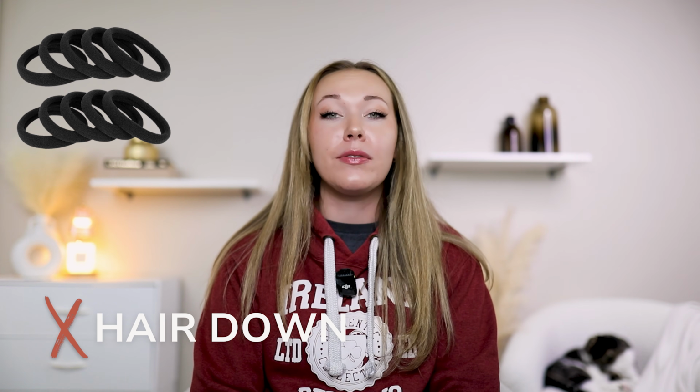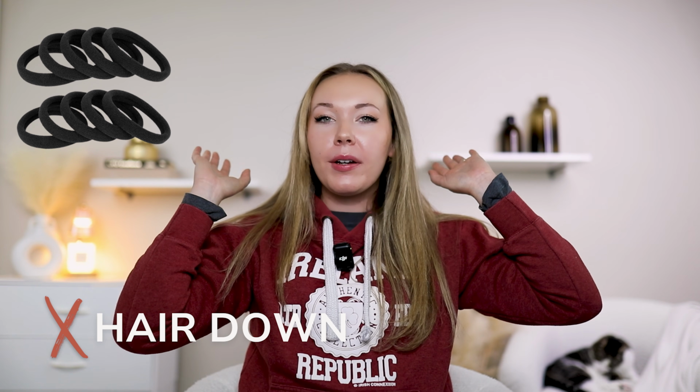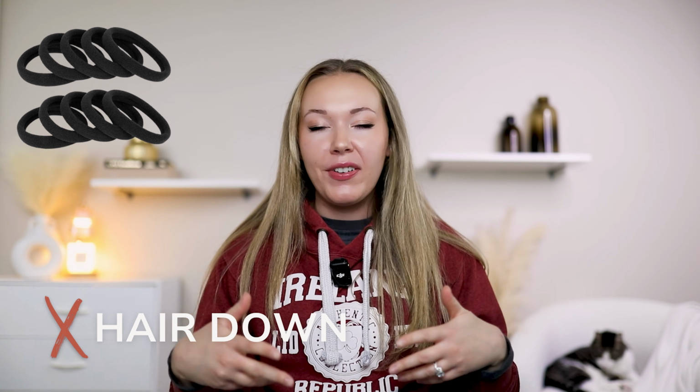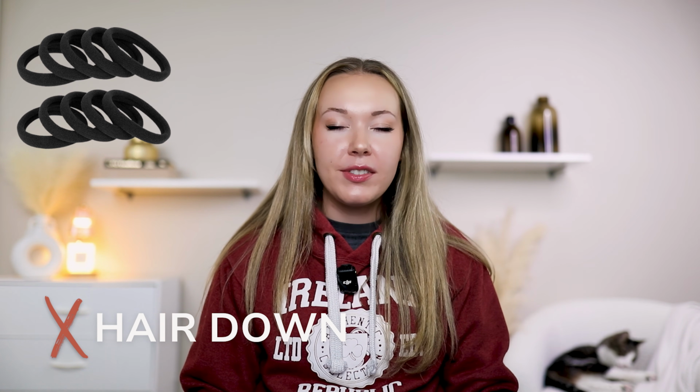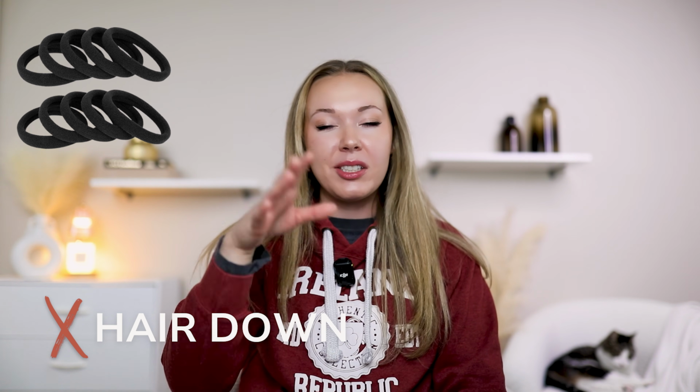Also, learn from my mistakes and bring ponytails on your days out. If you do wear your hair down and you are in the wind, just tie it up quick until you're out of the wind. It'll feel a lot better. Your hair won't be in your face and your hair will still stay nice and smooth. So bring ponytails if you do decide to wear your hair down. Otherwise, put it up.